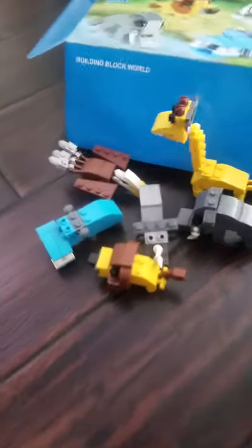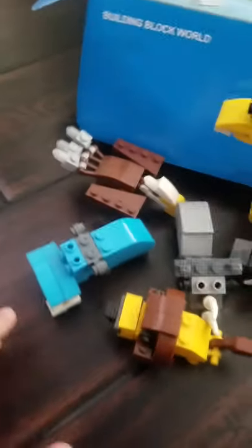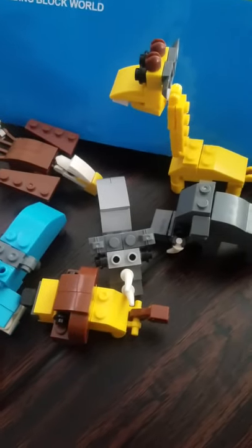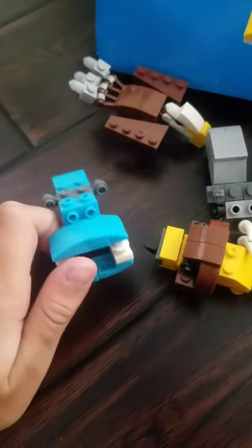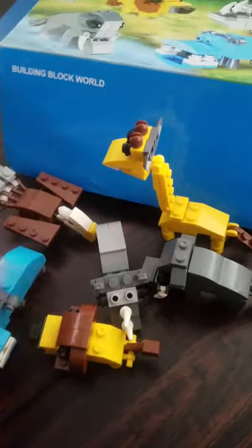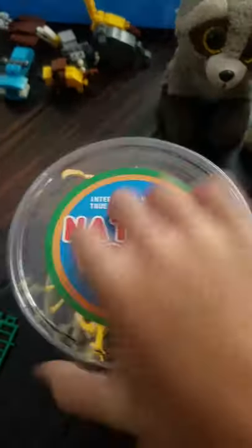Okay, but I've just got a question for our jungle animals. Hey, jungle animals, do you want us to show you a Nature World animal set? Hey, they said yes. That's great. Okay, so let's open it and see what we get.